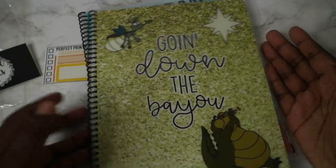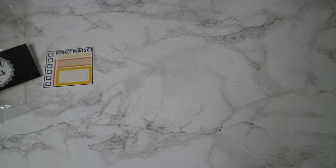And I did have fun going through all my tapes and reorganizing my drawers and laying them all down. But yeah, that was what I got from TPC Nation.